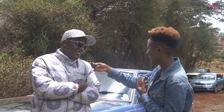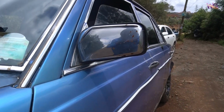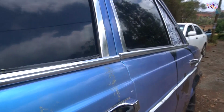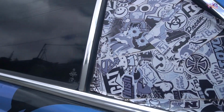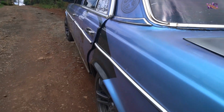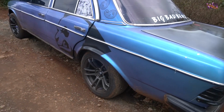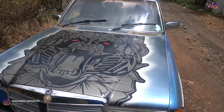So are spare parts available? Yeah, easily. The good thing about these cars is they were around, they were common. These are what the rich guys were going for, and many of them are just sleeping around. So if you want maybe a rare part, you'll find it, as long as you have networks.